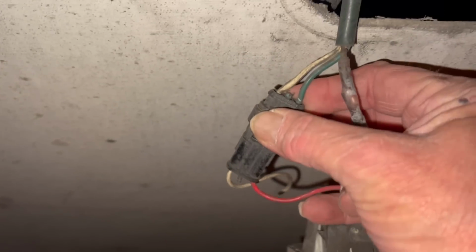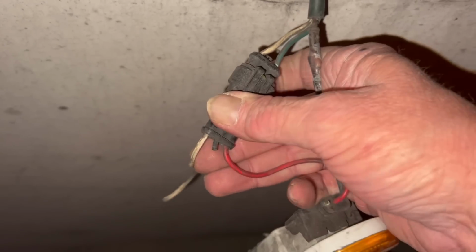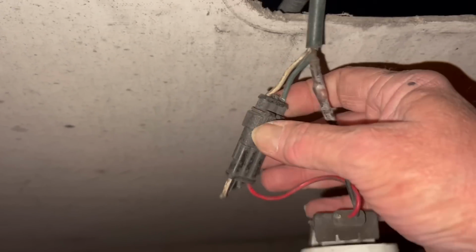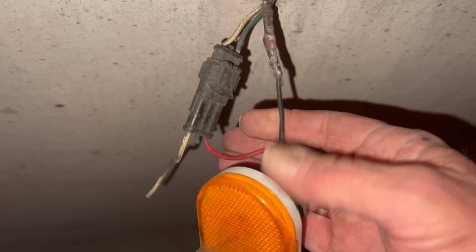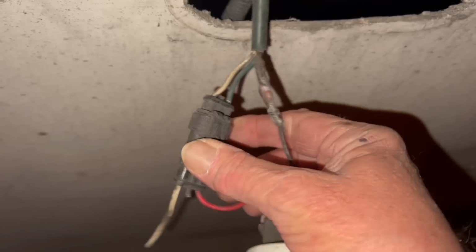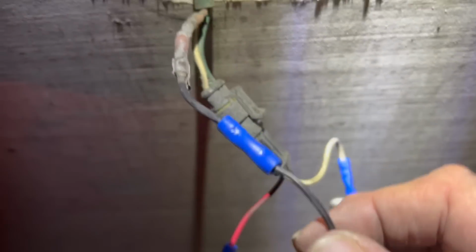See, there was a plug here, but I had to bypass this end of it anyway, and now I'm gonna have to bypass the other end, so I'm just gonna cut this plug, I think, completely out of here maybe. Well, we'll see. Trying to figure out what would be the easiest way to fix this thing. Okay, as you can see, I got all the butt connectors on there.